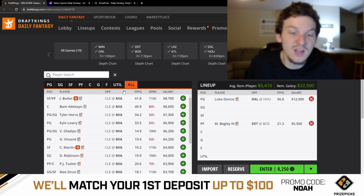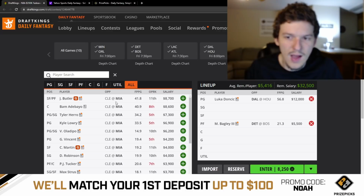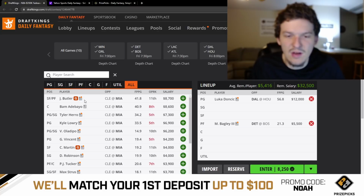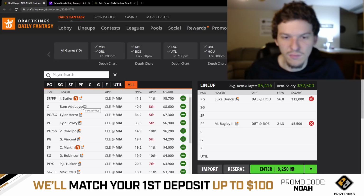And on Miami, we will need to monitor the status of Jimmy Butler, who is questionable for this game. He was questionable for the last game and did not play. With Jimmy Butler questionable, obviously that impacts guys like Bam Adebayo, Tyler Herro, Kyle Lowry. Those guys would all get a little boost if Jimmy does sit. On this slate, would any of those three guys stand out as priority plays? I don't think so, just because the matchup against Cleveland is pretty tough.